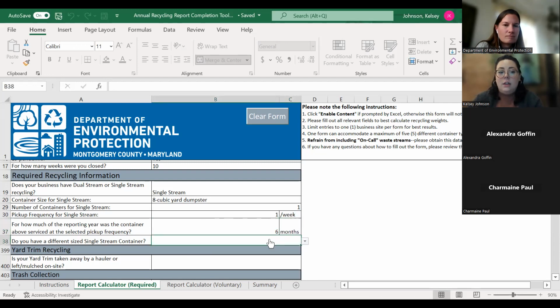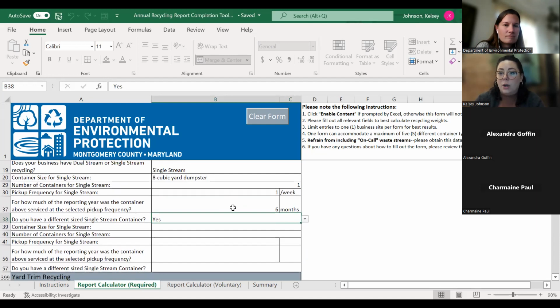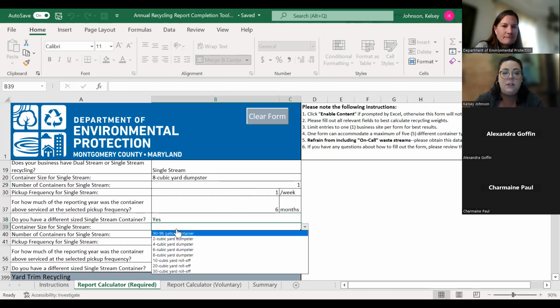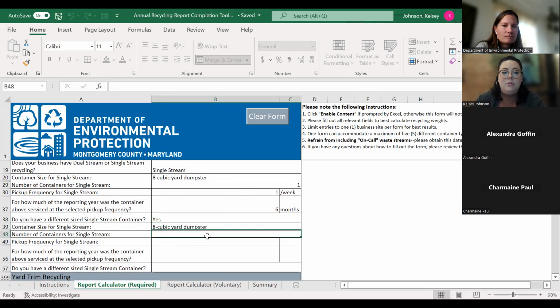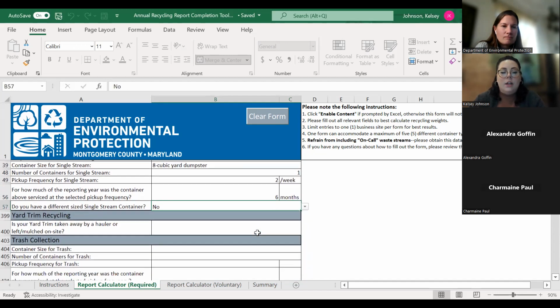And then you'll be asked, do you have a different size single stream container? Yes. Obviously, this is a complicated example. If this doesn't apply to you, just write 1 year. That's also in the instructions. Just put 1 year. Then, yes, another container. Since it's the same container, we're going to do 8 cubic yards. Numbers are the same. Or wait, no, numbers are not the same. We said twice a week. And then it is 6 months. And then you can write no. All right, and then we're moving on.